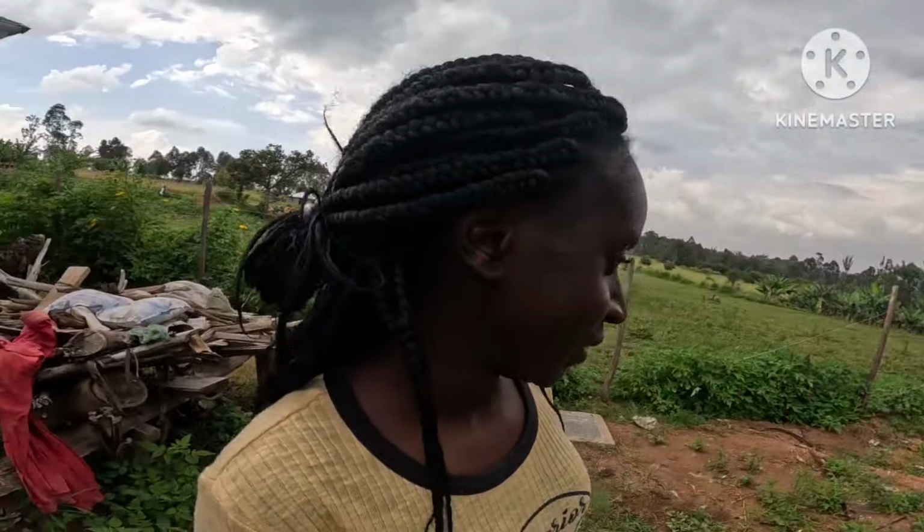Yeah, guys. So right here I can feel the raindrops. It's actually drizzling. I hope it doesn't rain so much, but the rain seems unstoppable. It's still going to come.